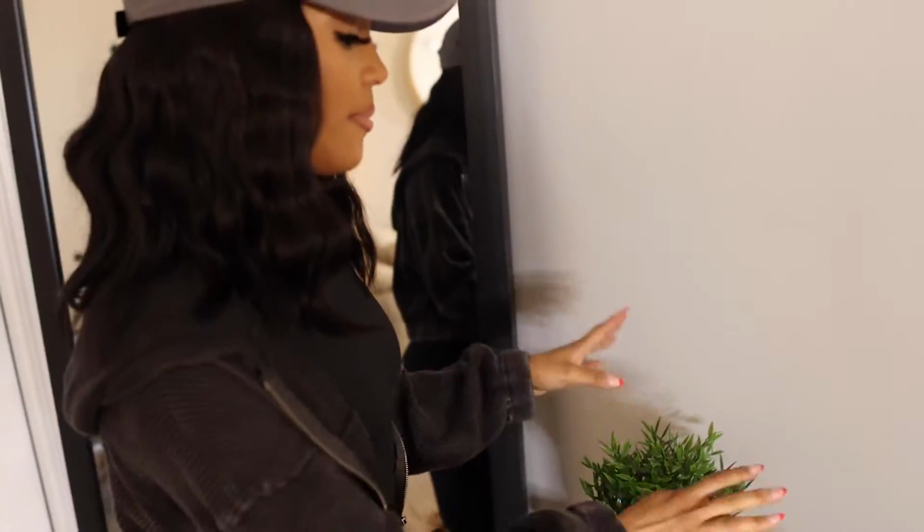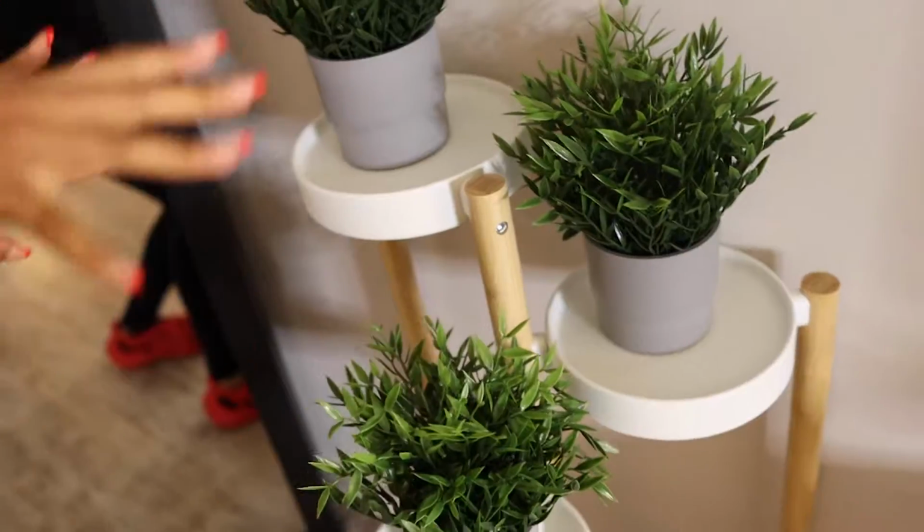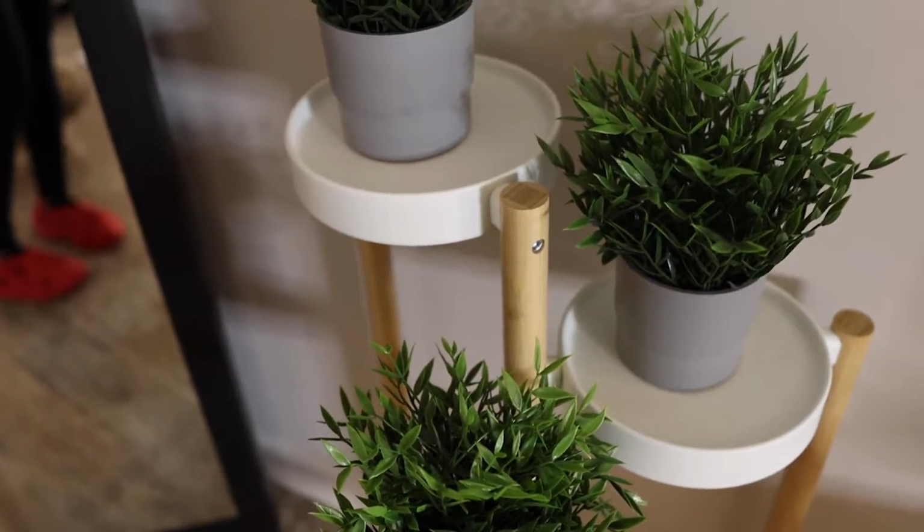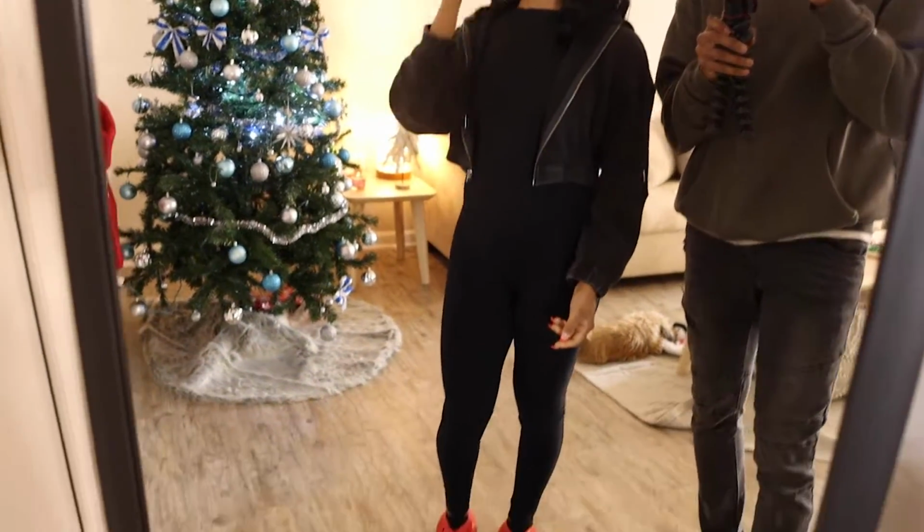This is our three-tier plant area thing. You know, it's all about the aesthetics. Super dope. This was from IKEA, and it was hella affordable, too. This is the big mirror where sis will be taking all her pictures.